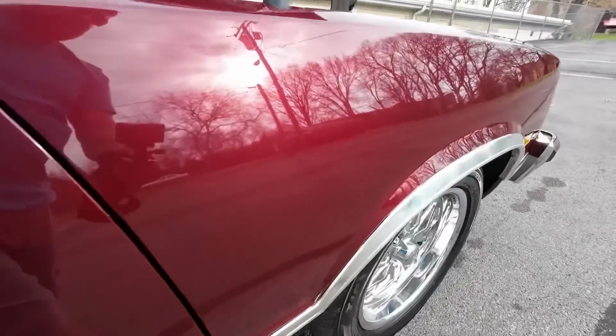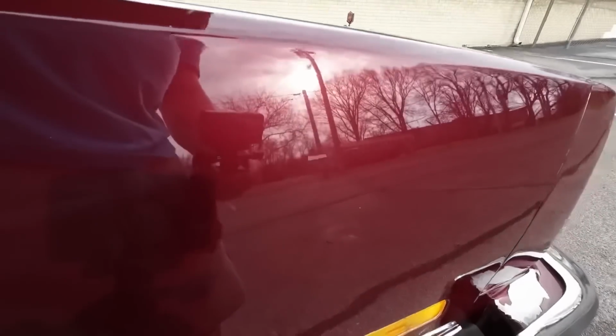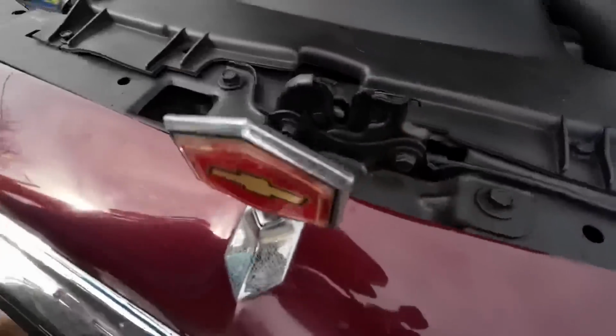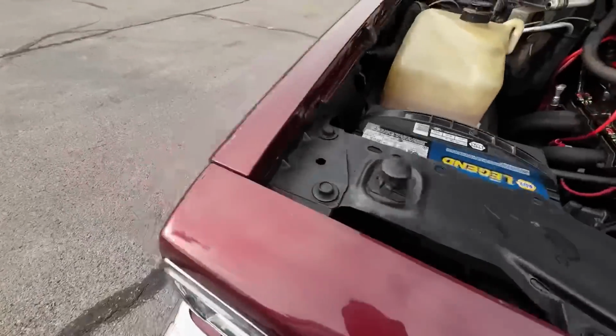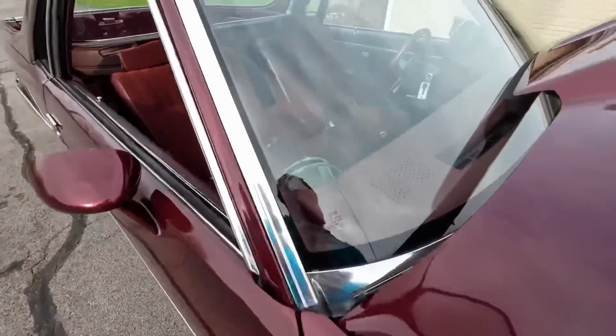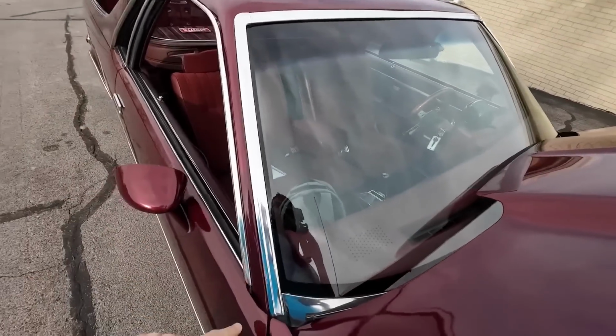Dent right here. Little spot there. Scratch on top. See a little scuff here. A little bit of pitting on the chrome there. Making it to the windshield. Up here on top, a little spot. Front windshield looks pretty good. Trim looks good around it.